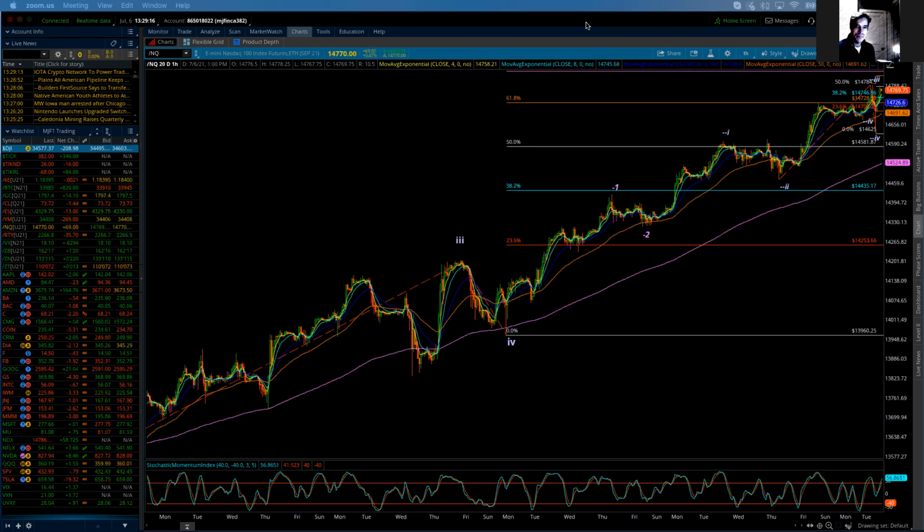And this is the Elliott Wave update for the NASDAQ 100 for Tuesday, July 6th, 2021. Markets did pretty much exactly what I expected today, although they were not all in sync.